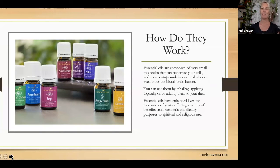So how do they work? Well, these essential oils are very small molecules that can go into the cells. So when we put them on our skin, they can actually go through the skin and be absorbed into our bloodstream and then carried around the body, so they can affect all of our organs and systems. We can also use them by inhaling, so they go in through the nose and up into the whole limbic system, which stimulates memories and brings about feelings, different emotions, so it can go in that way. And also it does go into the bloodstream eventually that way as well.